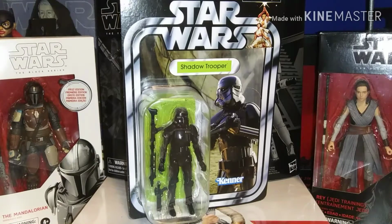I'm Mike, and tonight we're taking a look at the Star Wars The Vintage Collection Shadow Stormtrooper. Now, the Shadow Troopers are one of my favorite characters within the Star Wars universe, and they are my favorite iteration of the Imperial Stormtroopers themselves. We've seen a lot of different types of Stormtroopers throughout the years, but the Shadow Trooper hasn't had as much attention as some of the other ones that we've seen.